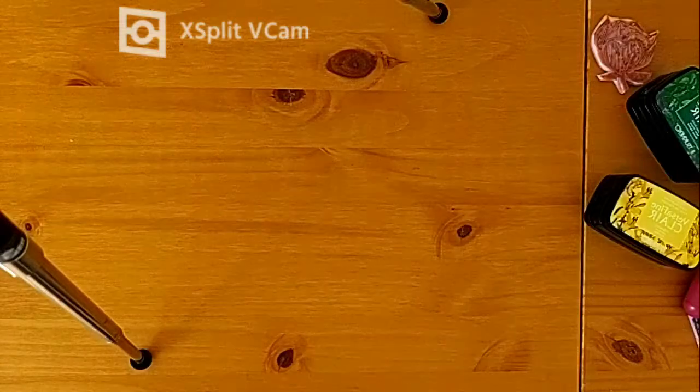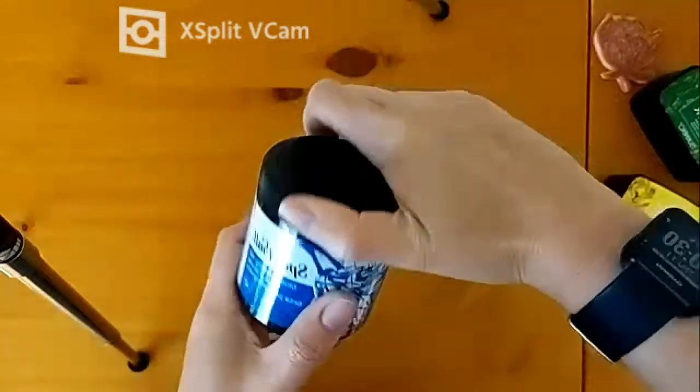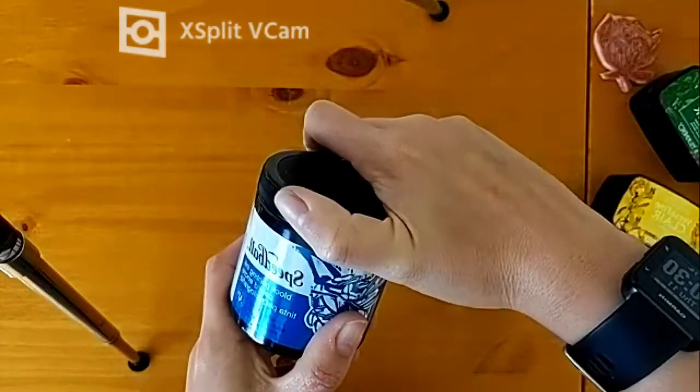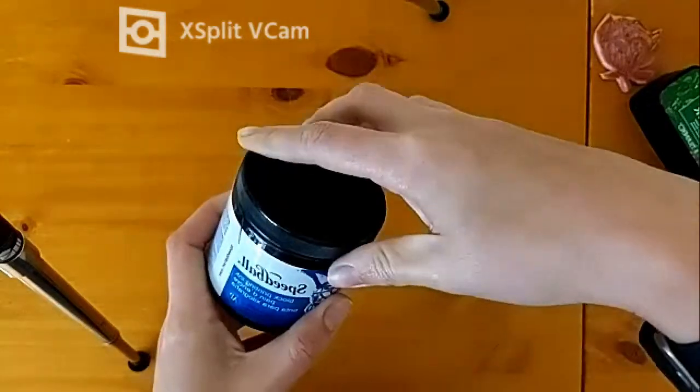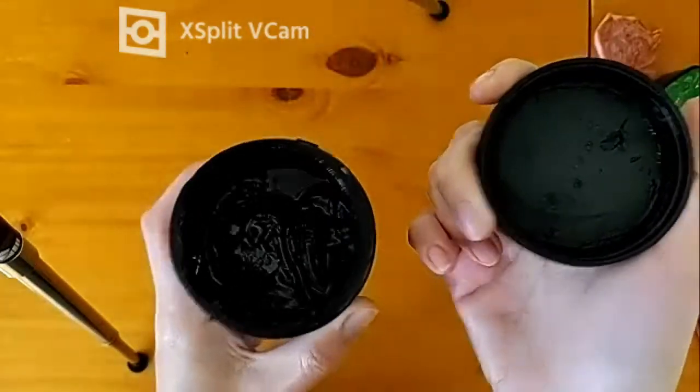Can we see the lid? The lid of what? This lid? Are you referring to this lid? You can see the ink is on the inside. Looks like that.